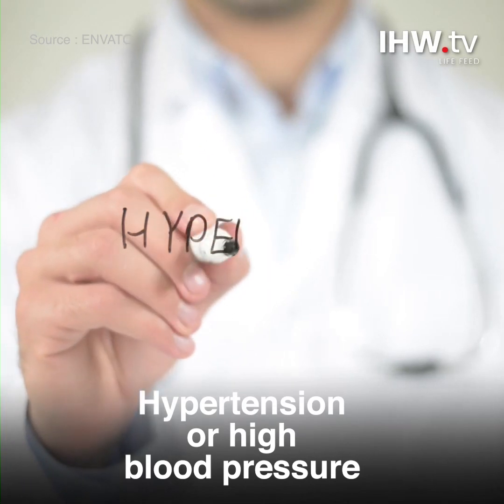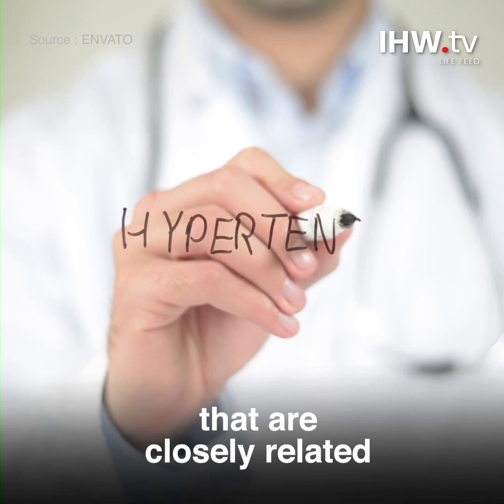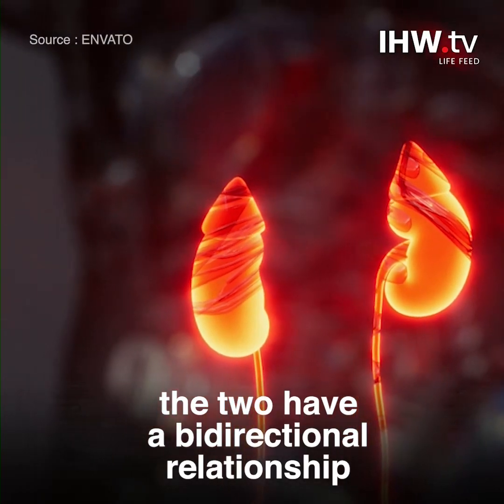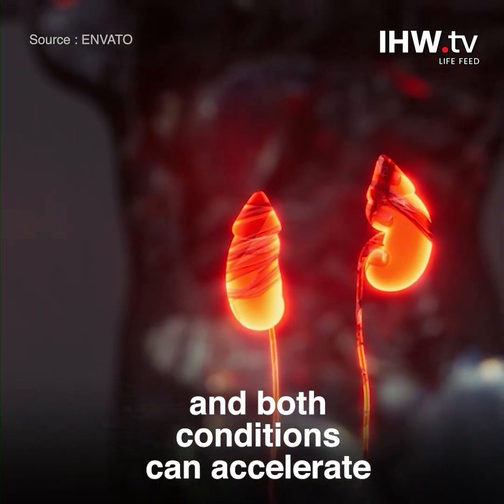Hypertension or high blood pressure and chronic kidney disease are two health conditions that are closely related. We know the effect of the two on our bodies, but do you know the two have a bidirectional relationship as well, where one can lead to the other and both conditions can accelerate each other.